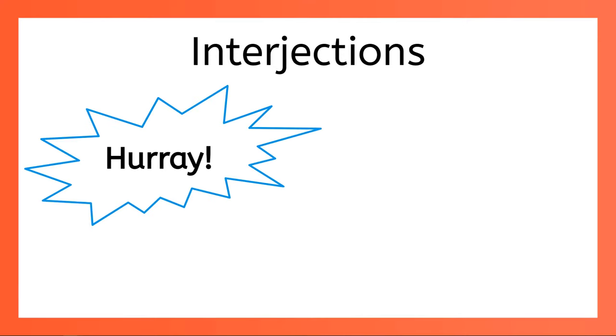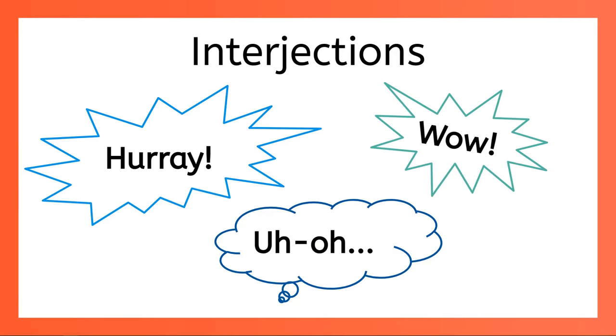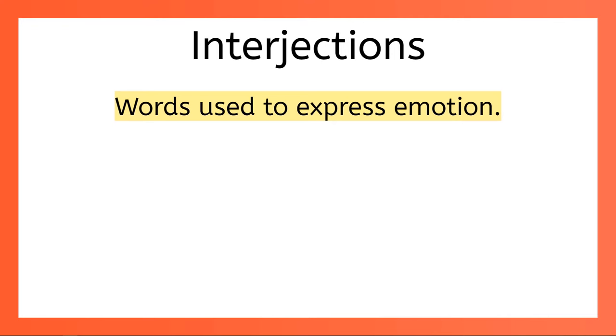Have you ever gotten really excited about something and shouted, "Hooray!" Or really surprised by something and said, "Wow." Maybe you knew you were about to make a mistake and you said, "Uh-oh." All of these words are called interjections. Interjections are words we use to express emotion.